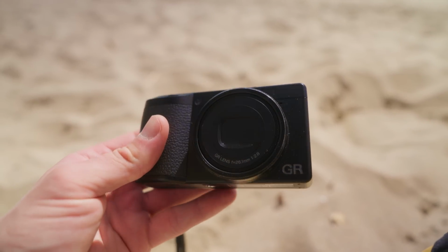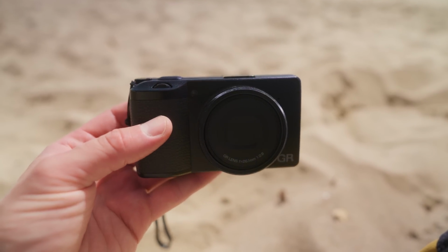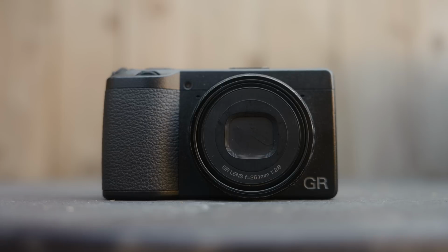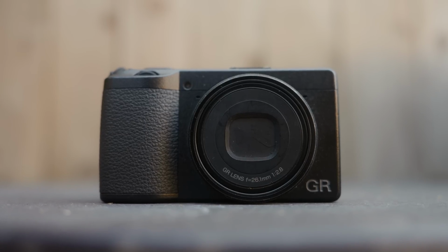So I've had the Ricoh GRIIIx for a little over a year now. It's almost been a year and a half, and it's been a fantastic camera. I've loved working with it. It fits my style really well, and it gives me exactly what I'm looking for in a daily carry photo camera.